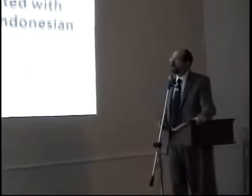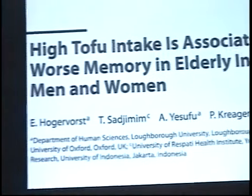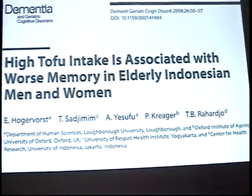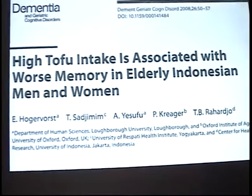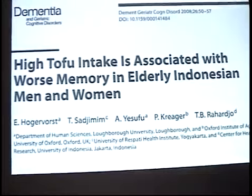It turns out that we have research from all around the world showing that soy actually improves cognition, not just doesn't do anything. But wait a second, what about this study? Here it is: high tofu intake, worse memory. But they also looked at tempeh, which is also a soy food, and found no relationship with dementia. So wait, it can't be the soy. And given the fact that around the rest of the world, soy is good for cognition, it raised the question, wait a second, what did they put in their tofu in Indonesia?